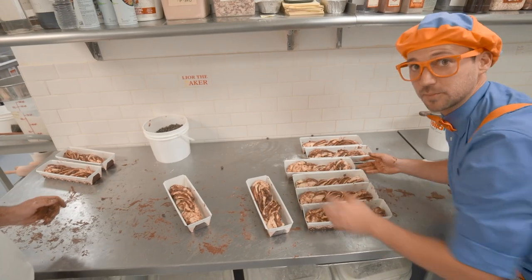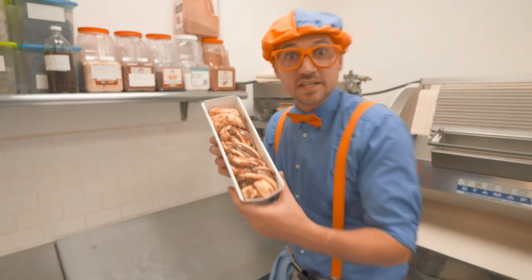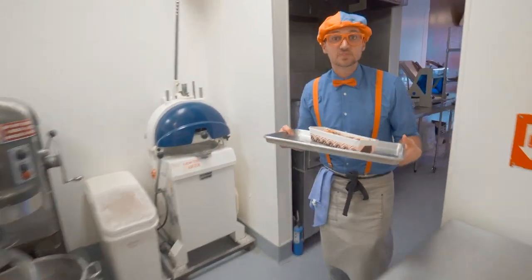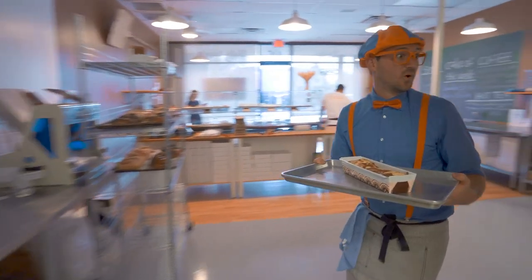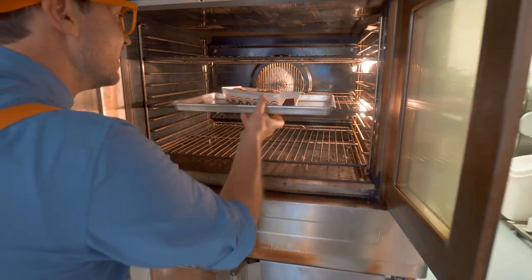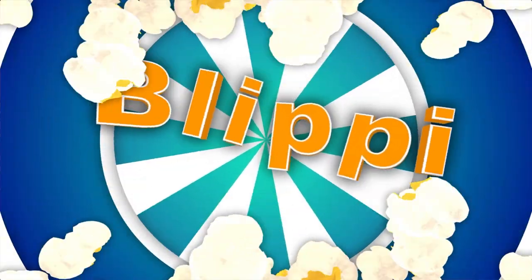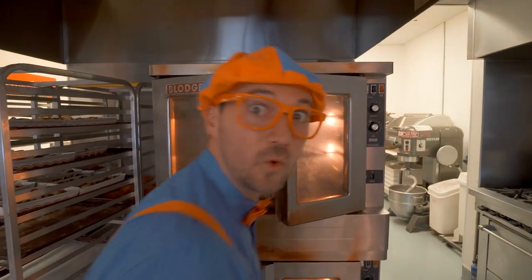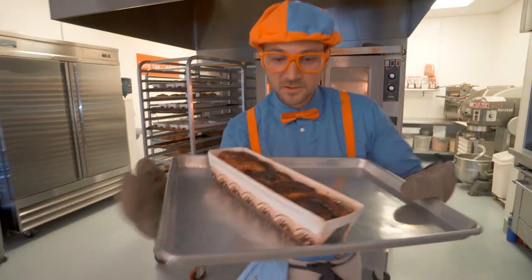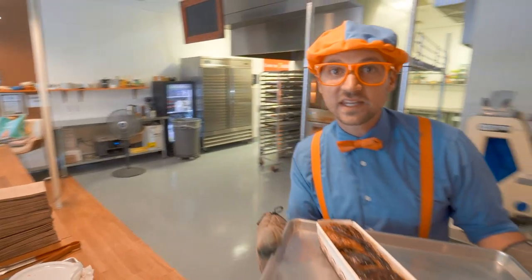Wow, look at how tasty these look. Okay, now they need the proof, and then we can bake them. Good job. Ooh, doesn't that look good? Okay, let's put it on the tray right here, and then let's put it in the oven. All right, here we go. It's nice and hot in there. Ooh, now we get to wait. Yeah! Ooh, it's ready. Yum! Look at it. Yum, yum, yum.